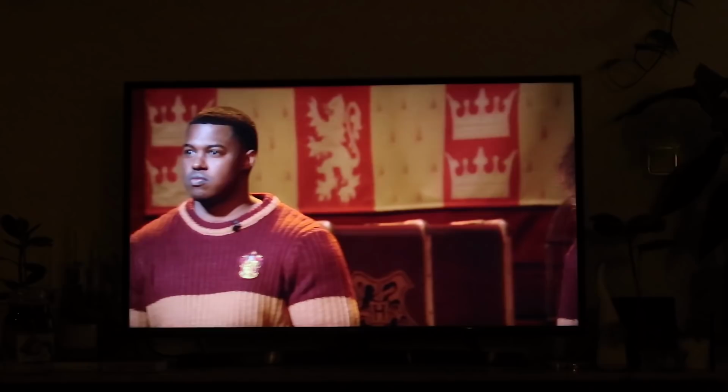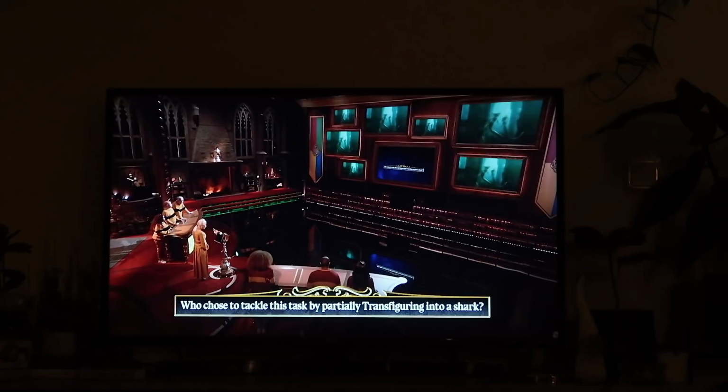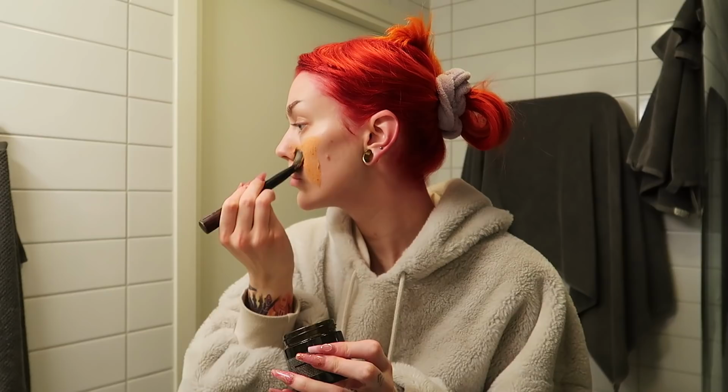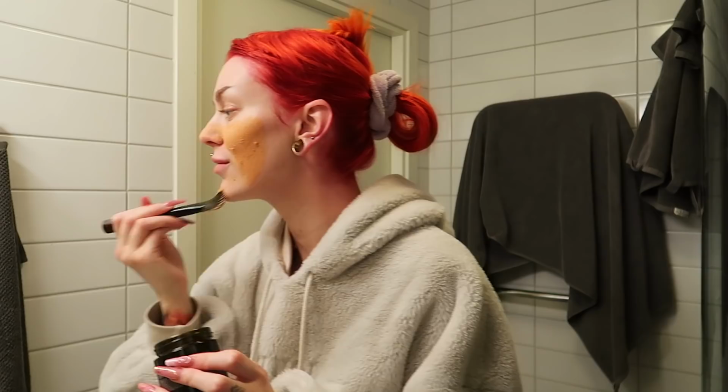Is it? It's not even funny. Is Ron in Hufflepuff? Rescuing enchanted hostages from the merpeople who lived under the lake. Who chose to tackle this task by partially transfiguring into a shark? Ah, Krum. Victor Krum. Cedric Diggory. Duh. What did we see Professor Lockhart put in his bag? He's very vain and he his wig. Yeah. Which I thought was his own until this clip when we saw him put a wig into the bag. I agree. Let's go wig. Let's see if you're right. You can't go now. Well, I must say, when I took the job, yeah.